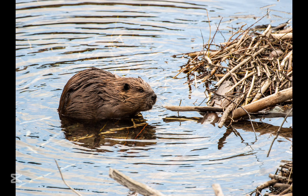Keystone species are species that have a disproportionately large effect on their environment relative to their actual abundance. Their impact is much bigger than you'd expect just based on how many of them there are. Okay, so they punch above their weight, ecologically speaking. You could say that. If you remove a keystone species, it can cause a cascade of negative effects, sometimes leading to the collapse or dramatic transformation of the entire ecosystem. They often play unique, critical roles.